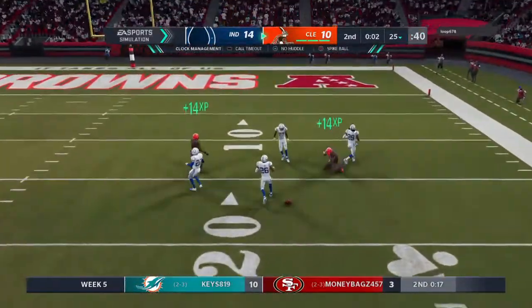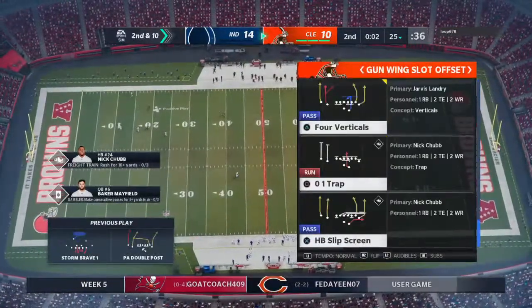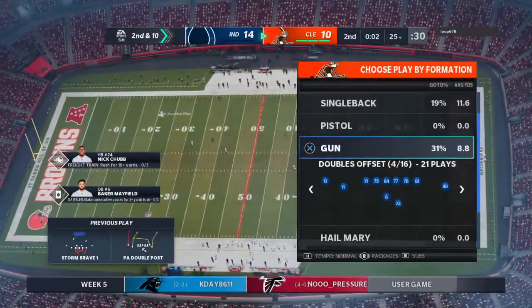Looking for more there on first down, but this throw downfield incomplete. He was looking for Landry that time, and that'll bring up second down. 2nd and 10 at the 25-yard line.